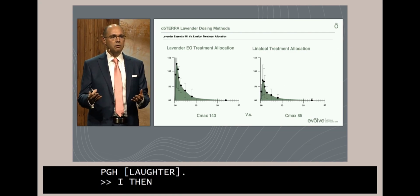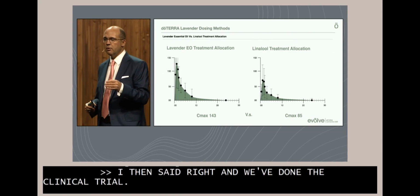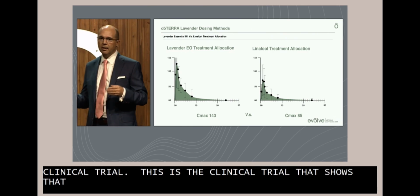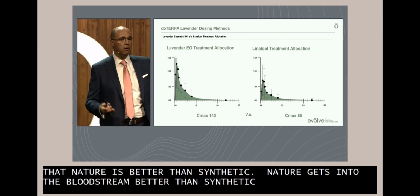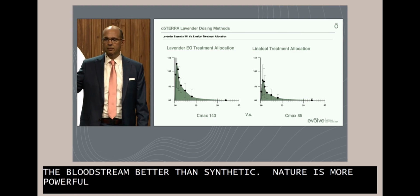And we've done the clinical trial. This is the clinical trial that shows that nature is better than synthetic. Nature gets into the bloodstream better than synthetic. Nature is more powerful than that which is synthetic. Okay?